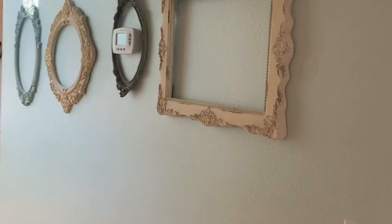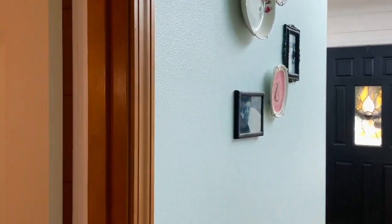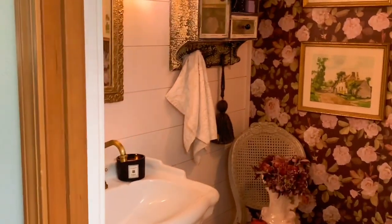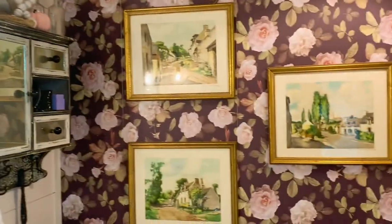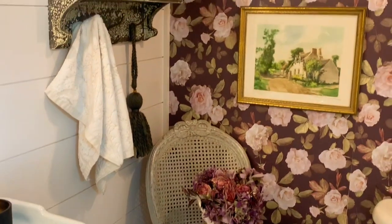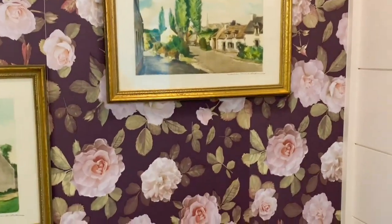Coming up here on the left, we are going to be going into our guest bathroom, which is by far my most favorite room in the whole house. Here's why. So gorgeous. We redid this bathroom about a year ago, and we put our blood, sweat, and tears into it. I picked out all the fixtures, and I get so many compliments on that wallpaper. And my vintage finds, the pictures, off of Facebook Marketplace.